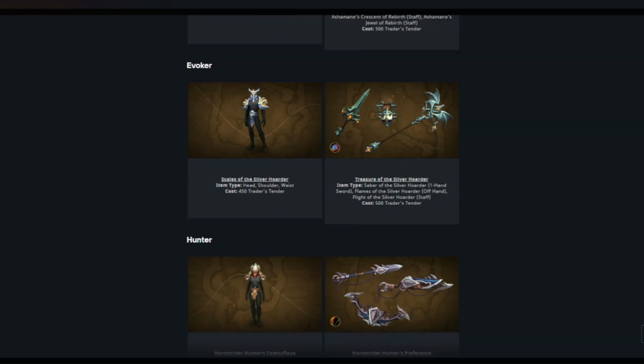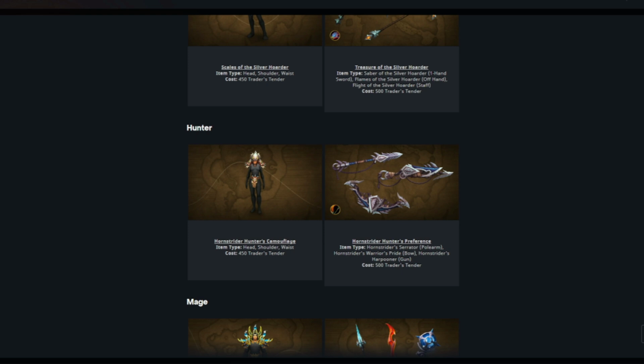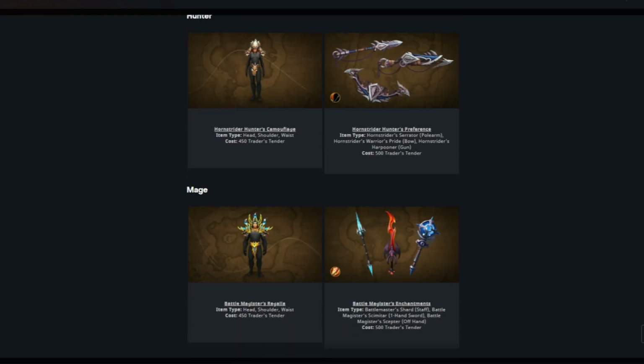The Evoker, they still haven't figured out what they want to do with Evokers. I feel like some of their sets really hit it, but for the most part, they're not able to capture a good armor set for a character that can transform into a dragon. The Hunter's getting a harpoon gun, but their armor set looks kind of mid.